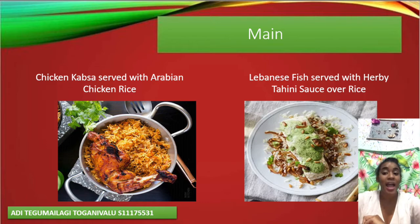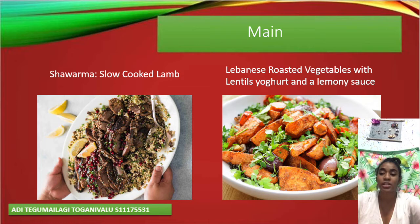Our third dish is the shawarma, which is slow-cooked lamb. This is a juicy lamb shoulder that has been marinated for over a day with lemon juice, minced garlic, ground coriander, ground cumin, cardamom, cayenne pepper, smoked paprika, salt and pepper, and extra virgin olive oil. The lamb is then roasted in the oven with water poured all around it and tightly covered with foil.